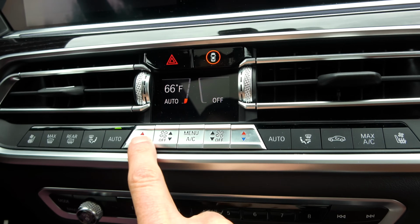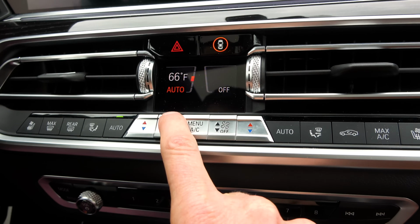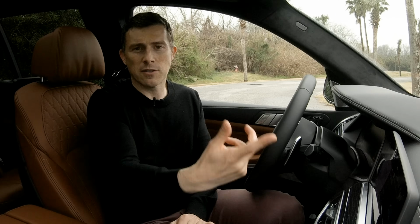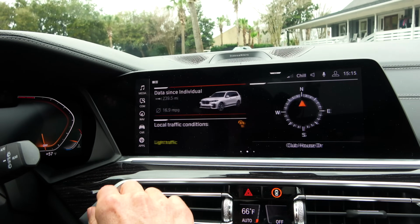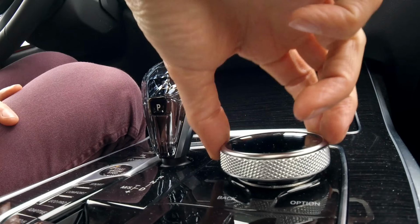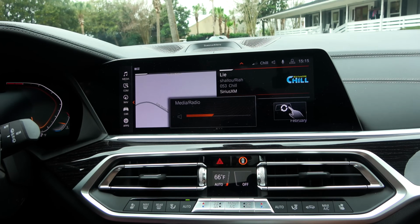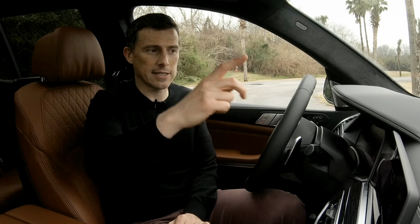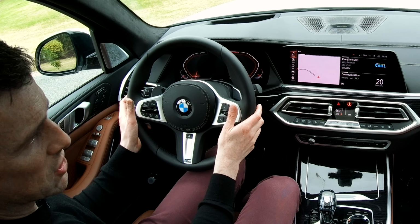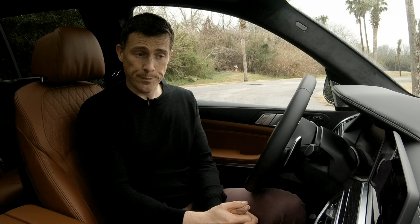I like the fact that you get metal switches here on the dash and you can control the climate control very easily and you get a nice digital display. In terms of the main infotainment screen, well, it's BMW's latest system, so it's nice and easy to use, and you can control it using the swivel wheel, you can control it using gestures like that to turn up the volume. Yes, you can control it using buttons on the steering wheel. You can control it using voice commands by going, "Hey BMW."